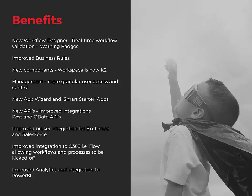Business rules have been improved, so there's more we can do around automating those business rules, and there are new components built into K2 and the workspace section of K2. Management is more granular, management's been improved. You've got more granular user access and control, so there's more you can do around that piece. And of course it includes the new app wizard, which has got the smart starter apps.